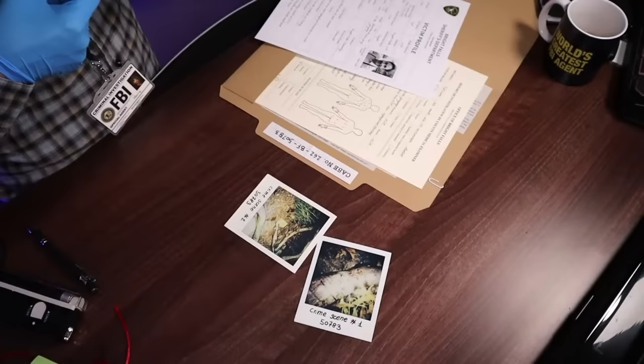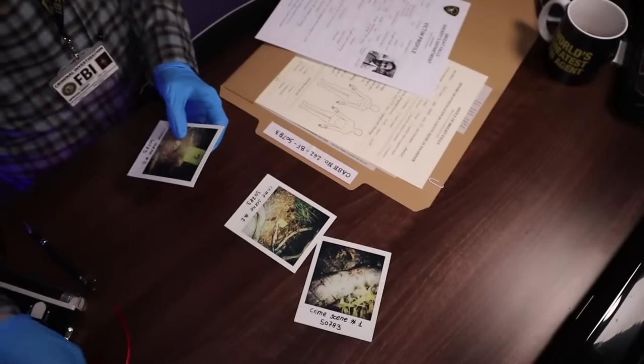Crime scene photo. Oh, a hand. And we've got a hand. I definitely see something untoward on there. There we are, a hand. Crime scene number 3. There we go. Right, let's put those on the board.